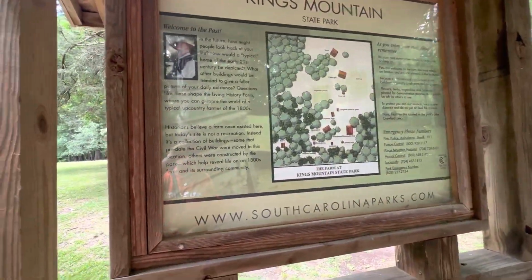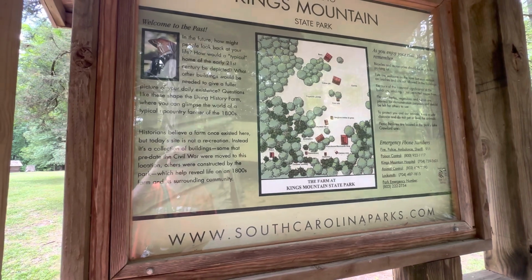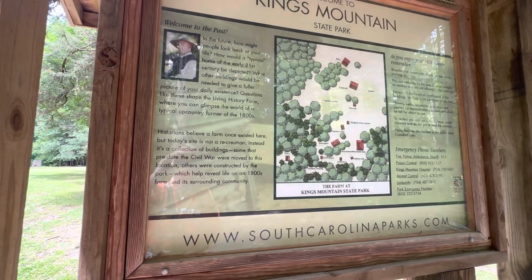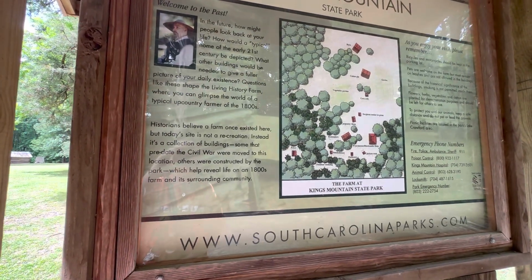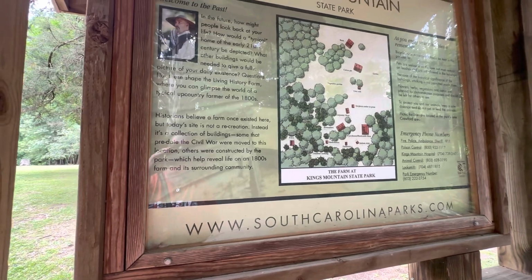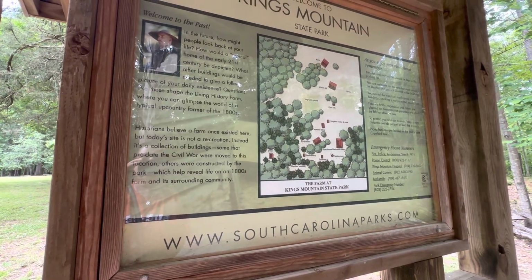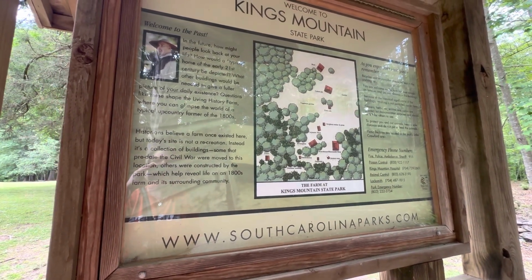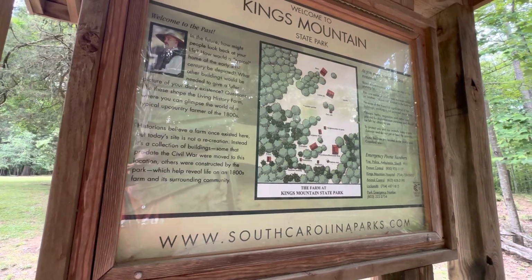Welcome to Kings Mountain State Park. Welcome to the past. In the future, how might people look back at your life? How would a typical home of the early 21st century be depicted? What other buildings would be needed to give a fuller picture of your daily existence? Questions like these shape the Living History Farm, where you can glimpse the world of a typical upcountry farmer of the 1800s. Historians believe a farm once existed here, but today's site is not a recreation. Instead, it's a collection of buildings, some that predate the Civil War, were moved to this location. Others were constructed by the park, which help reveal life on an 1800s farm and its surrounding community.